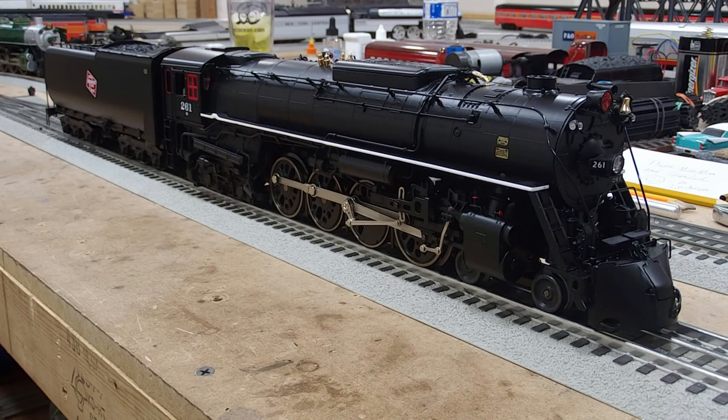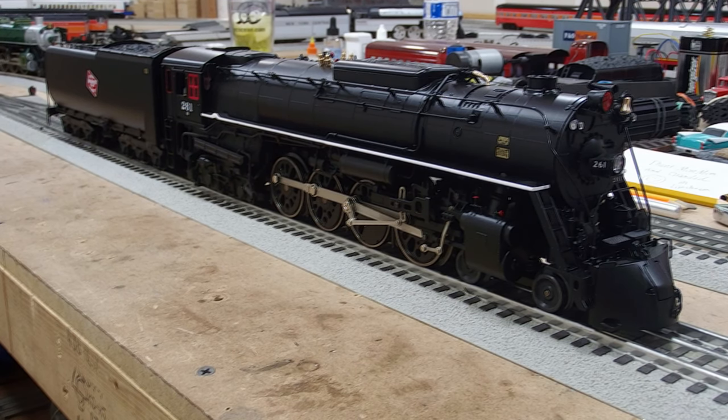Hey guys, Sid from Sid's Trains here, and today I'm going to be reviewing and running my brand new Lionel Legacy Milwaukee Road S3 Northern number 261.